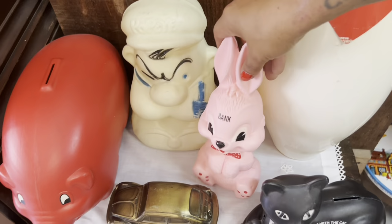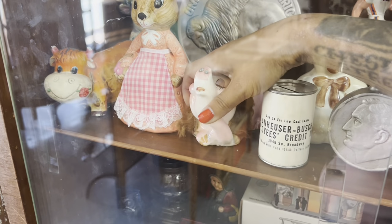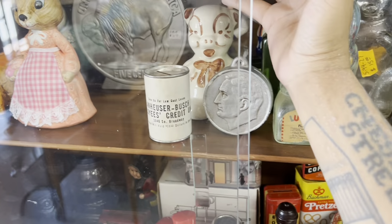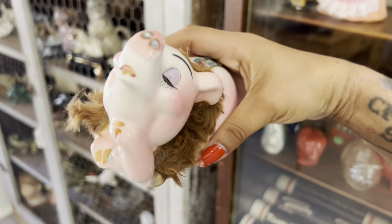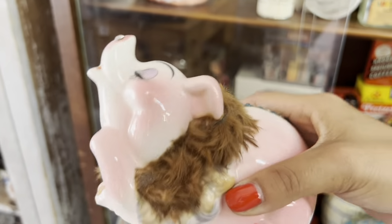Bunny bank. Another one of my favorites, this Christ. Ooh, yeah, this Christ is one of my favorites too for my new mink. So funny. More trinkets, trinkets galore.